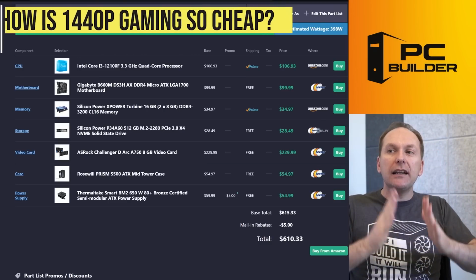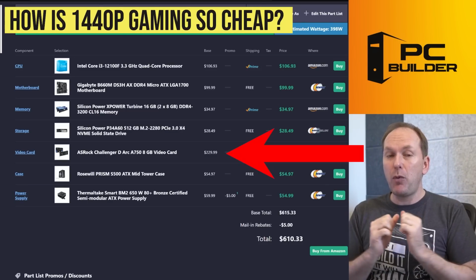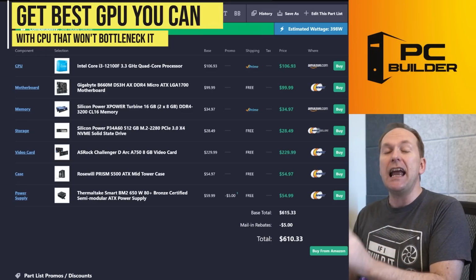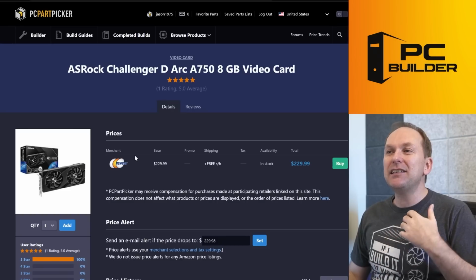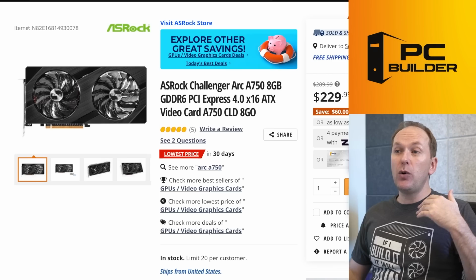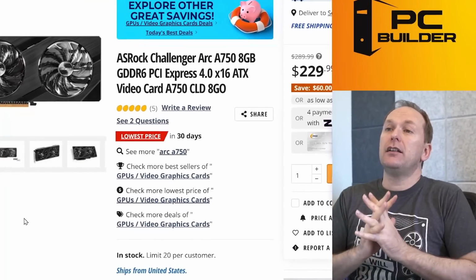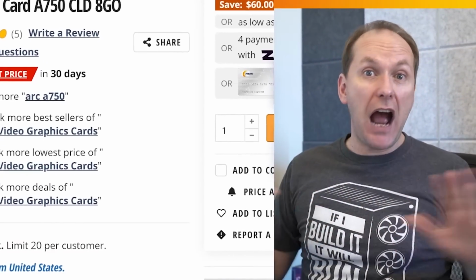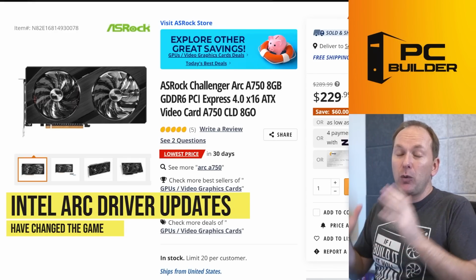But how are we getting this level of performance? Well, let's look at the graphics card because that's really the focal point here. Remember, when we build a gaming PC, it's all about getting the biggest, fastest graphics card we can, and getting a CPU that won't bottleneck it. We went with the Arc A750, the ASRock Challenger D model of it, which is going right now for $229. And you say, Jason, I thought you said avoid this graphics card when it came out. Yes, when it came out, it was not good at all. It was poop, all right? The performance was terrible because the Intel drivers for it were terrible.